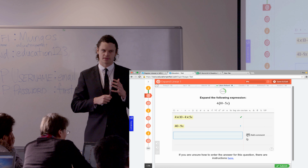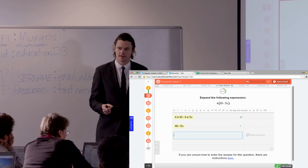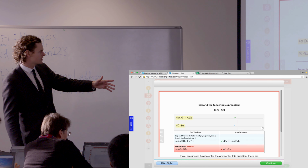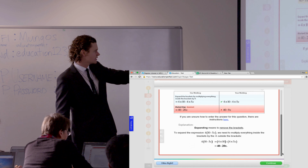And so the student can either review their answer and improve it, so you can improve it if you want to, or if they're stuck, they just push submit. And now they get the feedback on what they needed to do. So well done, the first step was right. They can compare their answer to the correct one, scroll down if they actually want a more detailed explanation.